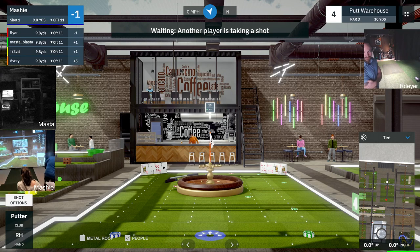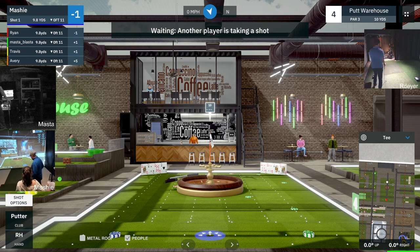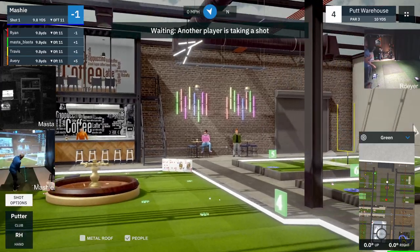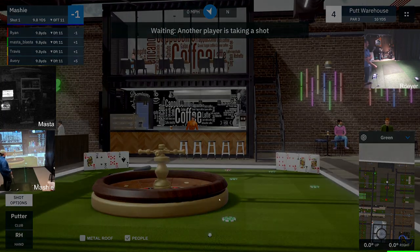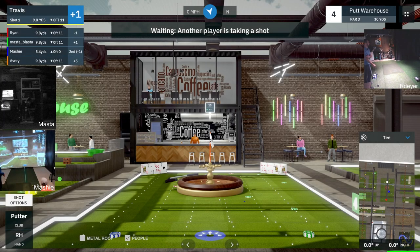Now the question is, do the chips out there mess up the ball? Only Ryan knows. Those have flashes. Take one from the team and hit one. I do like it with the metal roof off. That's kind of cool. Oh, it does. The chips have colliders, at least that one that I hit does. Oh, I have a good idea now. Okay. You can do that if you want.